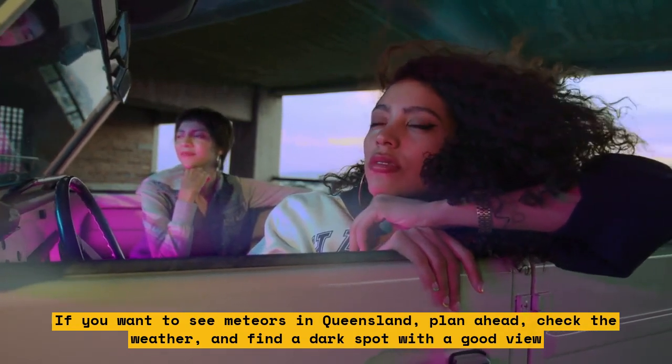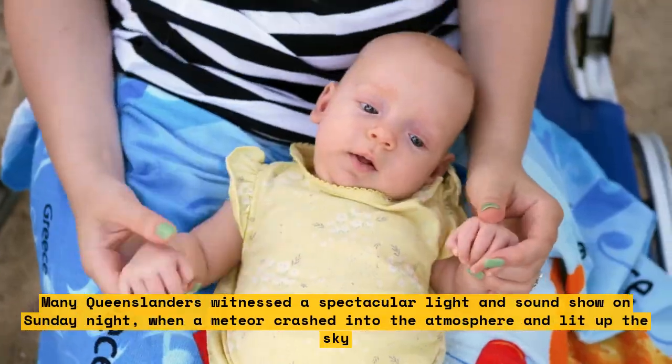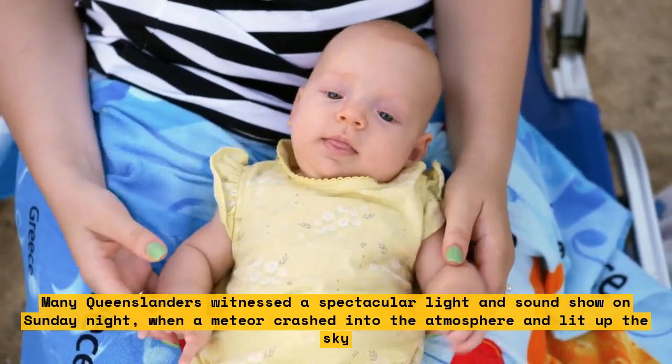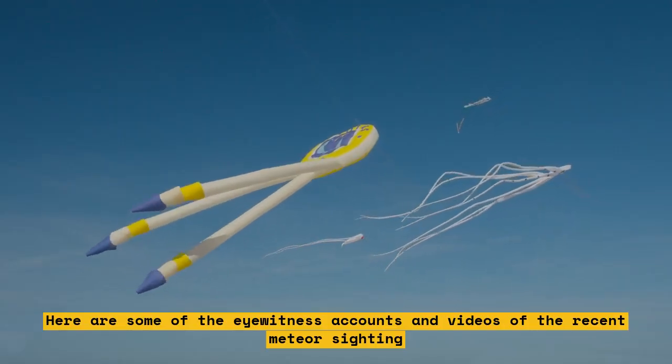Many Queenslanders witnessed a spectacular light and sound show on Sunday night, when a meteor crashed into the atmosphere and lit up the sky. Here are some of the eyewitness accounts and videos of the recent meteor sighting. Lila Yola was traveling between Ayr and Townsville when she saw the light.